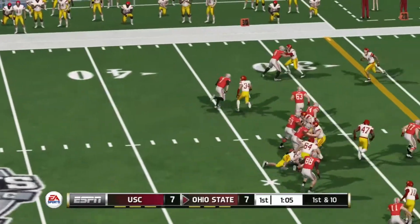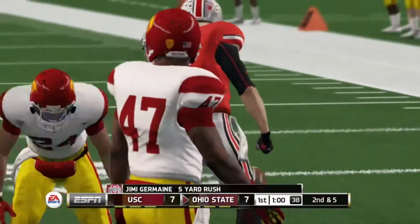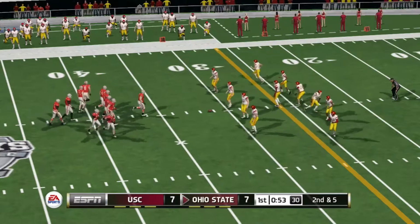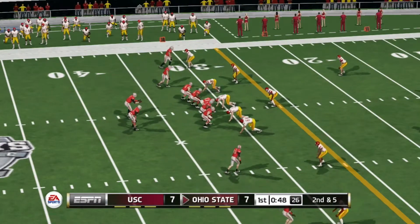Read option keeper, Jermaine breaks a tackle but cannot get away from Terrence Goldsberry, the veteran. He still does a good job, picks up 5 yards on the play. Like you said, broke the first tackle. I think Mike's right. I think he's just more of a pure runner than we've seen so far with the freshman quarterbacks this year. And it's paying off for the Buckeyes early.